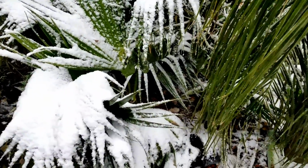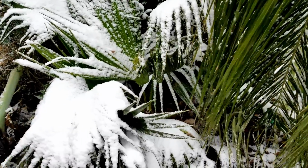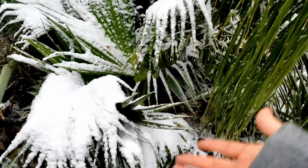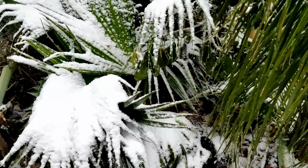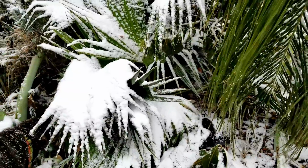Well, these actually will come back year to year out here as long as you put a ton of mulch on top of them, but they defoliate completely. But they generally will regrow, so I'm going to go ahead and let the foliage die back on these, and then I'll be dumping a lot, and I mean a lot of mulch on top of them.